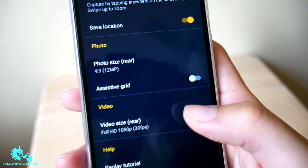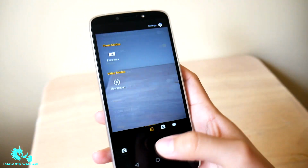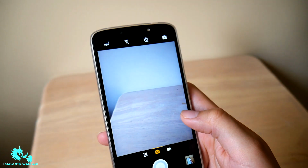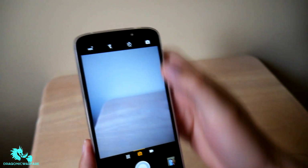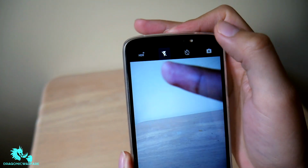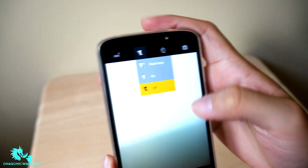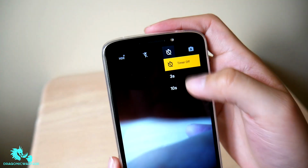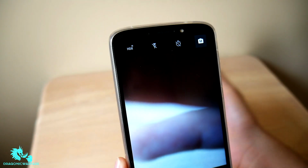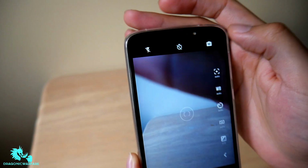Video size, rear is full 1080p at 30 frames per second. You do have panorama mode. Not much towards filters. Like I said, it's pretty basic. You do have your HDR, your flash. Now, what's cool about this one is when you're recording a video, let me show you. You do have your self timer to 3 seconds or 10 seconds. You do have your manual mode as well, and actually the pictures look a lot better in manual mode.